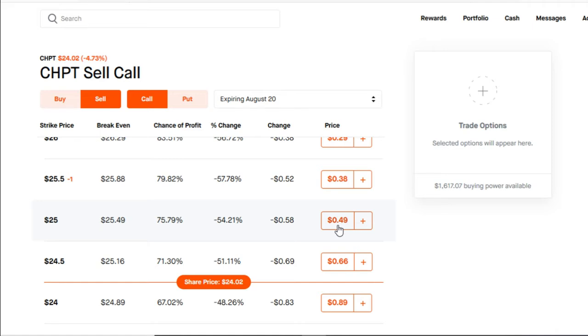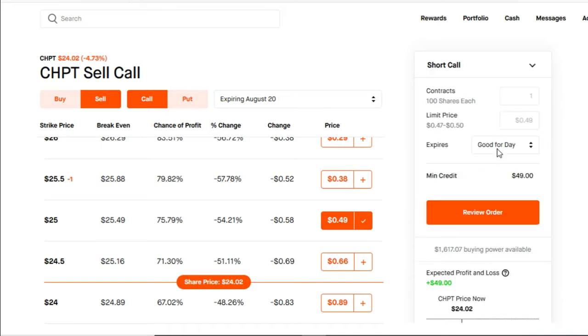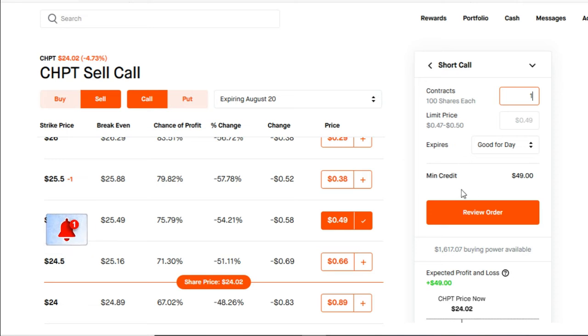Now if you're asking why I decided to choose $25, it is because I always like options with a chance of profitability of 75% or higher. So let's go ahead and choose the 0.49. We're going to hit continue, and we're going to choose the amount of contracts. Now I only own 100 shares, so I'm only allowed to do one contract. So let's go ahead, we're going to hit 1. So as you see down here, once I do this, I'm going to receive $49 minimum credit into my buying power. Now this $49 is mine no matter how this trade goes.